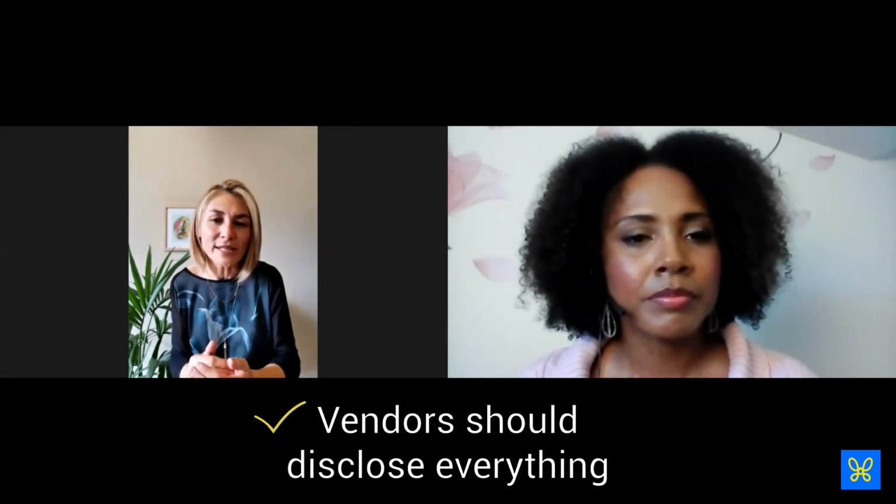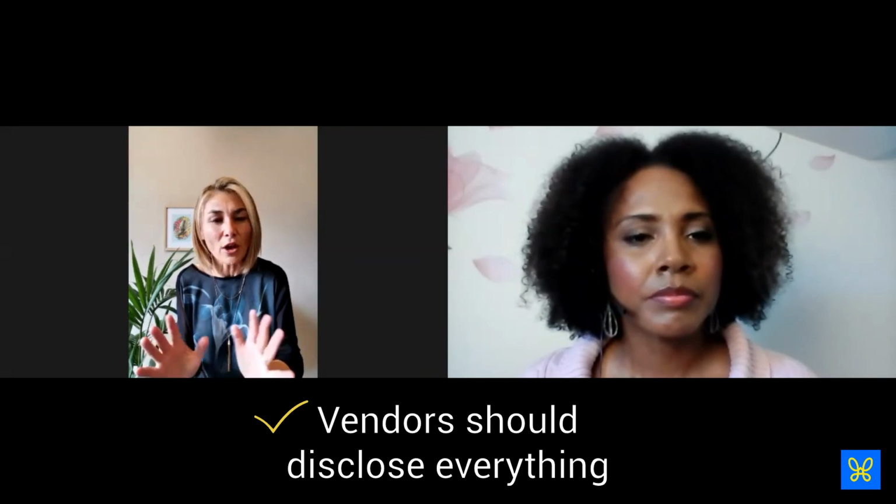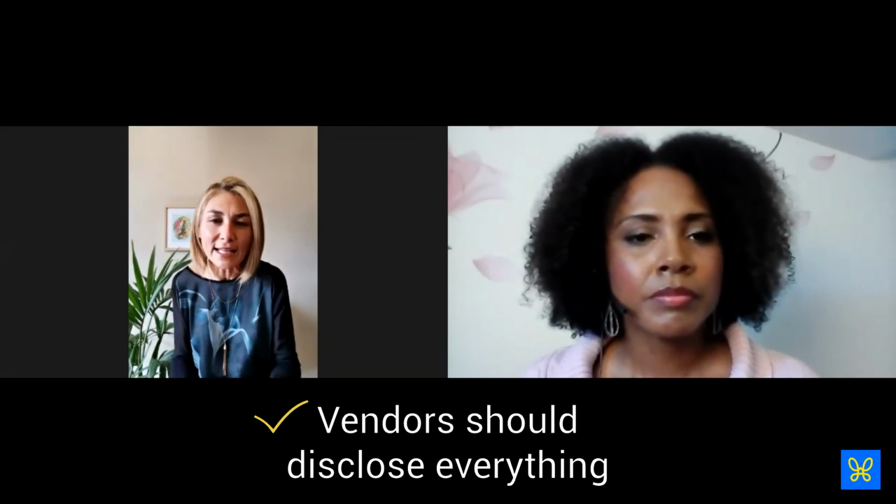But there's another one with vendors when they're selling properties. It's really important to disclose anything. It's amazing how many times people think, oh no, that's not important, they won't want to know that. If it's to do with the property, it needs to be disclosed. The last thing you want is for there to be issues later on because something hasn't been disclosed at the beginning. It's just a necessity.